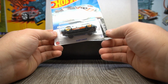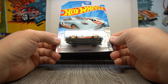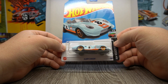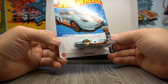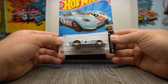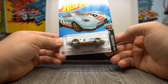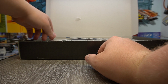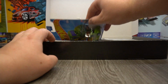Next up we have the Glory Chaser, and unfortunately it is not a Super. Oh man. Yeah, so there's a Super variation of this car here. This one isn't it, unfortunately. But yeah, pretty cool car. I don't think I've actually bought one of these myself either, to be fair. It's hard to know what to buy now, because I'm always anticipating getting it in this box, but you don't get everything. But yeah, it's pretty cool. I do like the fact that it's got the Gulf livery. That's very nice. Shame it's not a Super though. So probably won't be a Super in this box, unfortunately, but there we are.